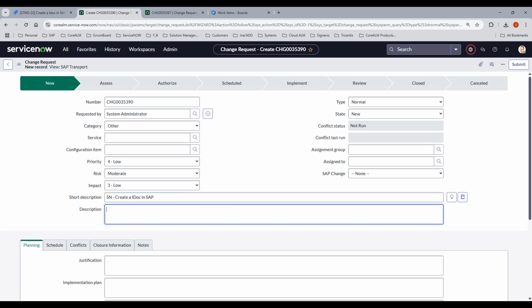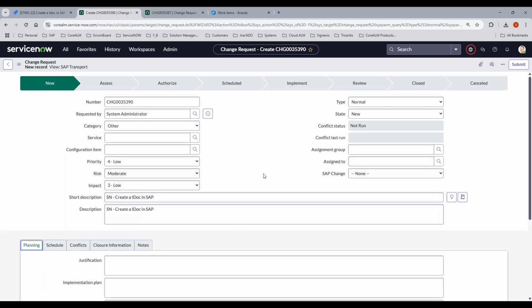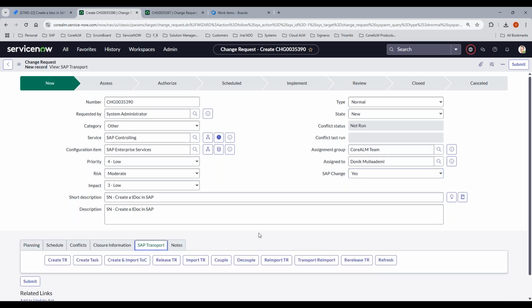And then we'll give it just a quick description. And now, as you see in my tabs in here, you don't necessarily see the SAP tab yet. But as we go through this process, I'll show you, for example, once we have this additional tab in here for where you have an SAP change, as soon as you mark this to yes, at that point you'll see that you'll have a specific tab in here in order for you to be able to create a transport.